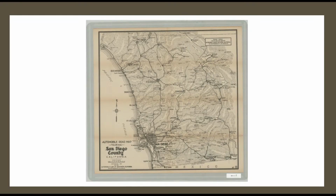Now, this is the first paper map that the Auto Club issued. This is from 1915, of the county. And if you notice, it doesn't even include the entire county. It cuts off the county east of Campo, east of Julian, to Borrego, that area. Agua Caliente didn't exist. Probably they did that because the first map they did for San Diego County was in 1915.